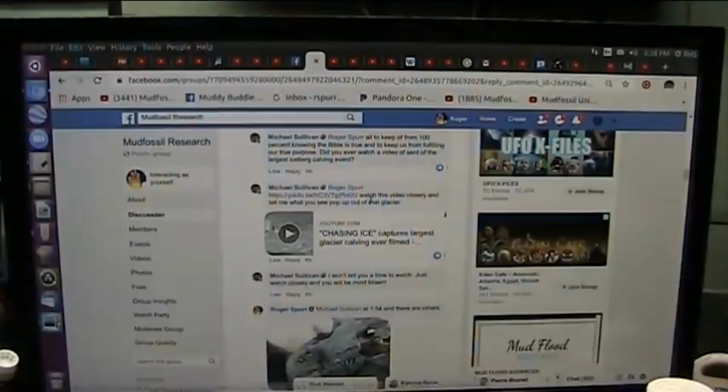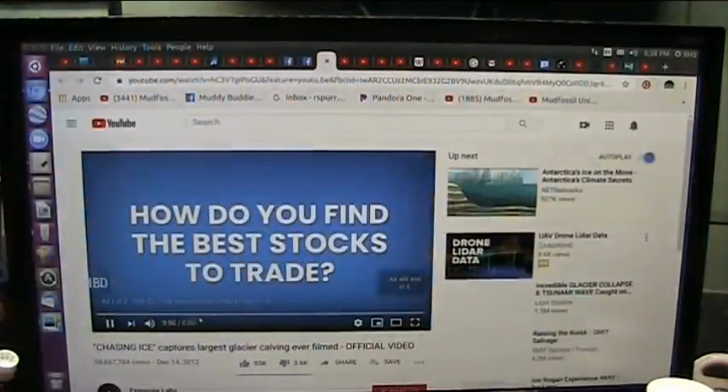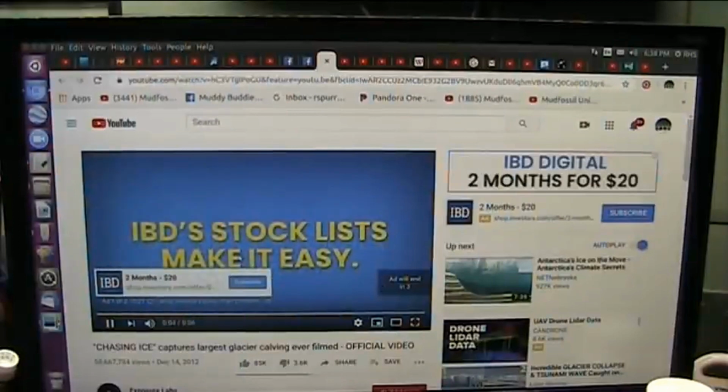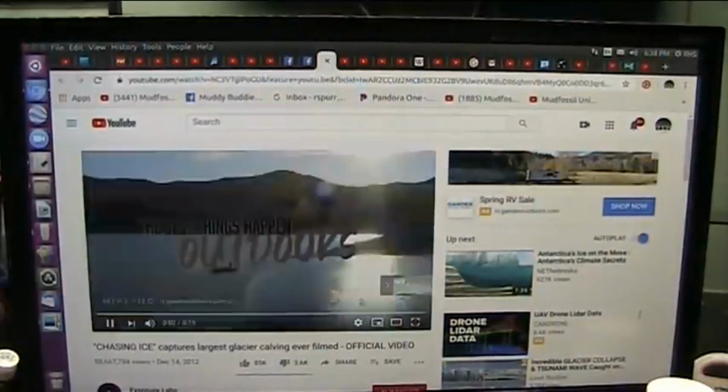Said, well, what do you think this is? Watch this video close. You tell me what you see pop up out of that glacier. So I said, all right, let me take a look. So, boom, I go in here, and I'm looking at it very carefully, and trust me, it is very, very interesting.